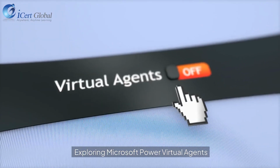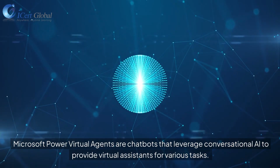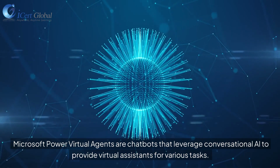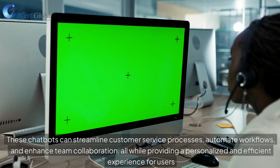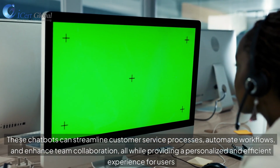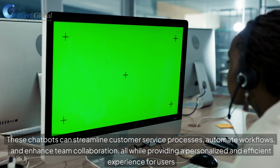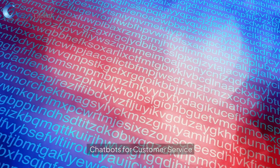Exploring Microsoft Power Virtual Agents. Microsoft Power Virtual Agents are chatbots that leverage conversational AI to provide virtual assistance for various tasks. These chatbots can streamline customer service processes, automate workflows, and enhance team collaboration, all while providing a personalized and efficient experience for users.